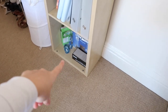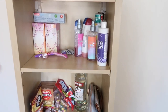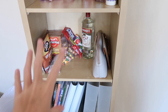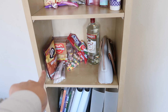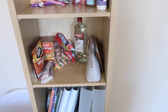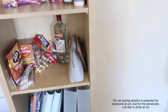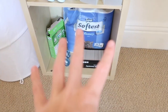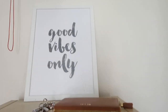Then you come here, there's a bookcase. I've literally just got loads of random stuff. I've got all my bathroom stuff here so I can literally just grab it and go. I've then got my snacks that I wanted to keep up here if I want to take anything, like go and do my popcorn downstairs or just have a few nuts when I'm in bed. Then I've got the essential item, which is my litre bottle of Smirnoff, some extra bags, school stuff down here, and then just toilet roll, random stuff here, Cards Against Humanity. Up there, my purse and my keys just to grab when I go, and then a nice sign.